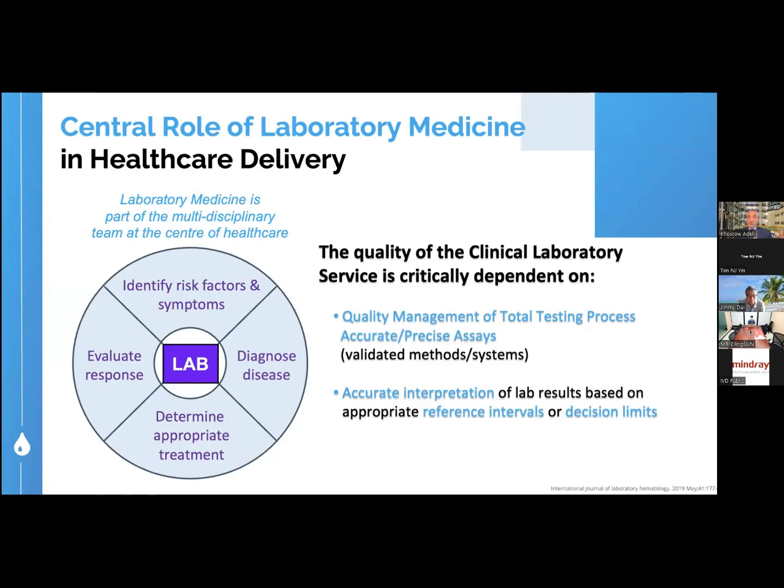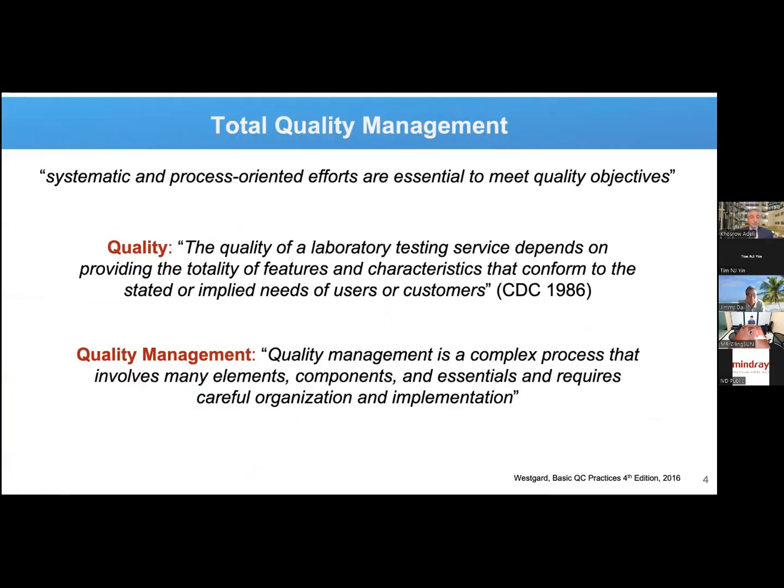So I wanted to take this opportunity to mention that not only quality within the lab is important, but how you report and how you interpret your results is really important. And so ensuring that you have up-to-date reference ranges or reference intervals is important. Now, what is total quality management? Well, it's referred to as systematic and process-oriented efforts that are essential to meet quality standards.